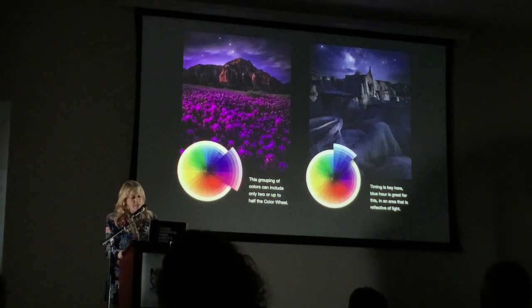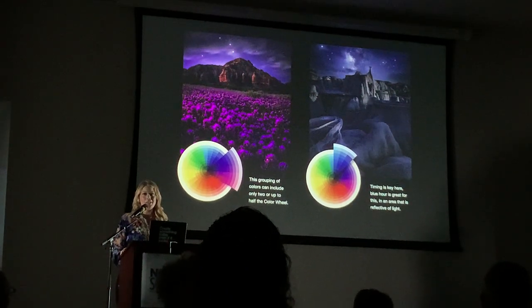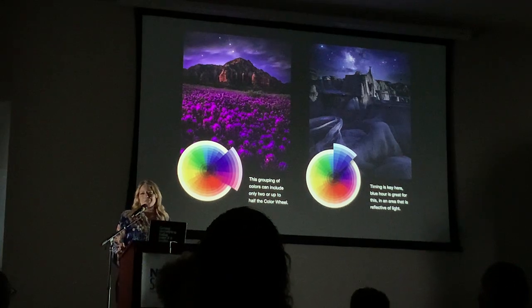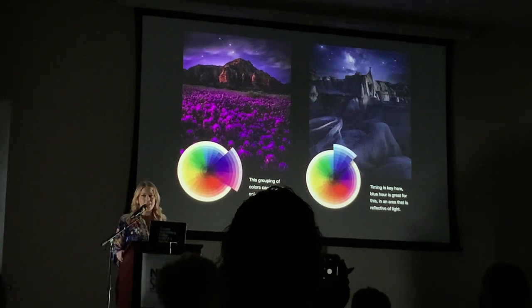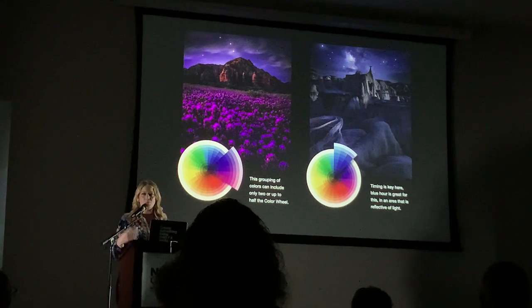Here's two other examples of an analogous color harmony. We're gonna start with the one on the right. This was taken out in the Badlands in New Mexico. This is also an area that's reflective of light. So we don't have to have water or ice all the time. We can actually use places like this. The geography is made up of this kind of shale material. And if I had shot this foreground in golden hour, this whole foreground would appear much more yellow in color. And therefore, because I shot it at blue hour, those blue hour tones are reflecting in the foreground, giving me that color harmony.